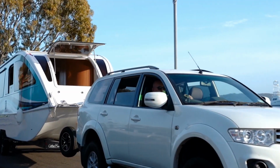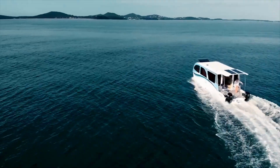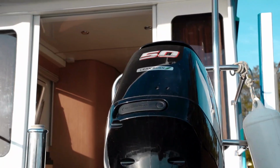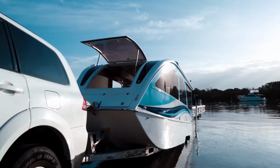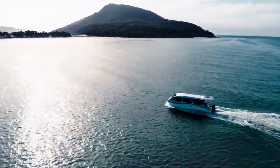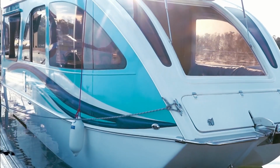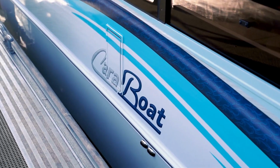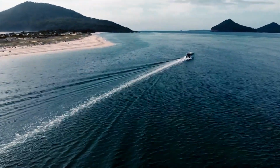Chapter 7. CaraBoat, the ultimate adventure vessel. Finally, we have the CaraBoat, a truly unique mobile home that blurs the lines between land and water. This amphibious vehicle is designed for those who want the ultimate freedom to explore, offering the ability to seamlessly transition from roads to waterways without missing a beat.